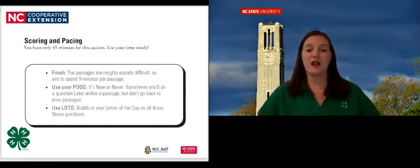Remember the letter of the day option. Bubble in your letter of the day on all those never questions. You want to finish because even the last passage will have easy questions, so don't spend all your time finishing each set of questions in the passage. Letter of the day the harder ones, that will be more time consuming, so you can make sure you get all the way to the last passage and get points for answering the easy questions that are there as well.